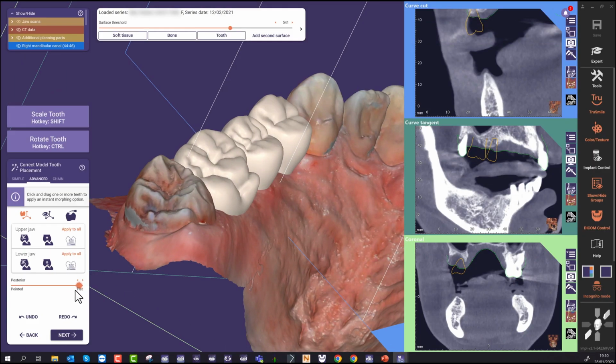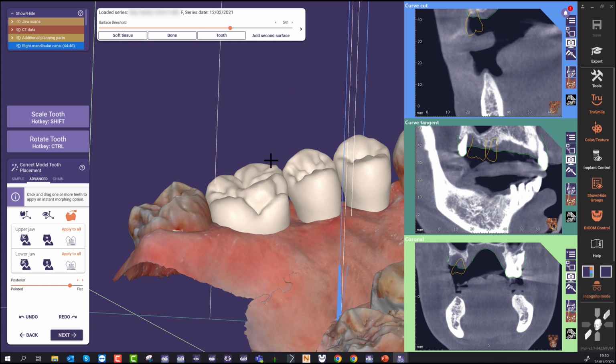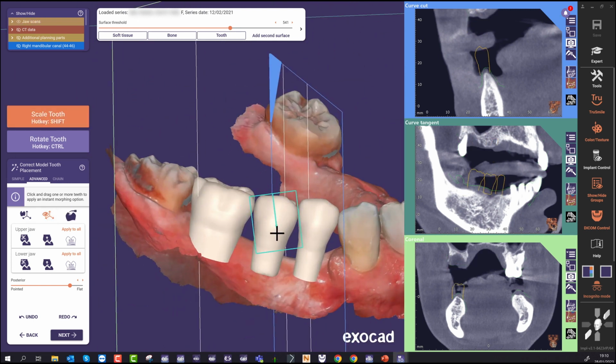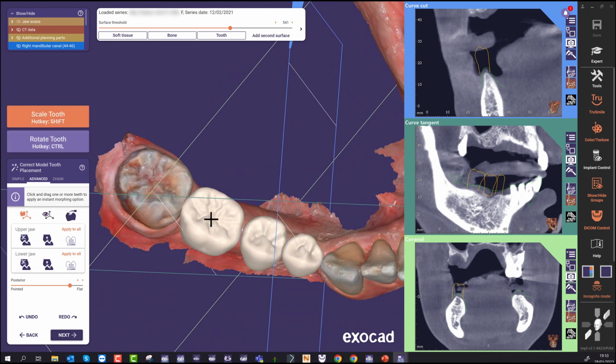So one of the new features in the latest version of the exocad implant planning software is the tooth model placement. There's lots of advantages to that, and it includes automatic morphing of the tooth shape. So it will create the tooth for you. You don't need to use a wax up anymore, which gives you greater efficiency, greater predictability, and improved positioning of the implant. So you know surgically where you're going to be placing it. You're not just basing it purely on where the bone is, you're also placing it where the tooth is, and you'll get much better predictable results.